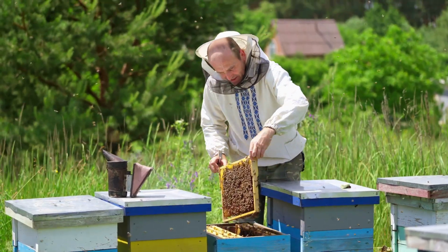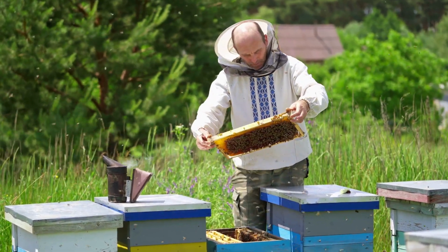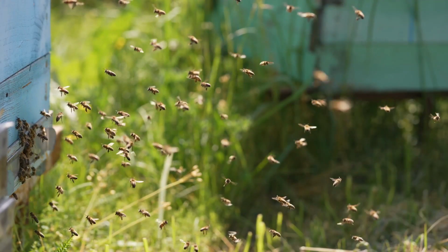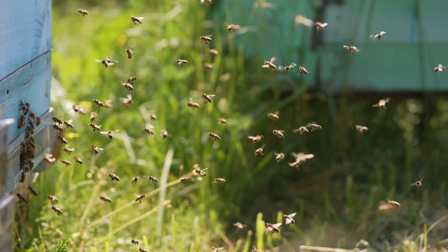In organic beekeeping, the bees' comfort is paramount. They're given ample space to roam in their hives, free from the constraints of a cramped city apartment. And just like we need a balanced diet to stay healthy, bees, too, need a diverse range of pollen and nectar sources. Organic beekeepers ensure this by placing hives in areas rich in wildflowers or organic crops.